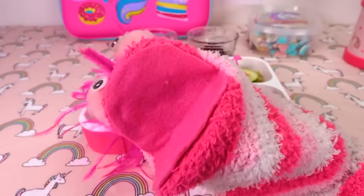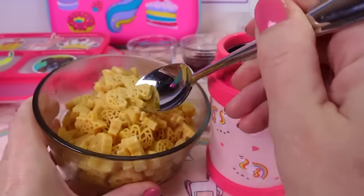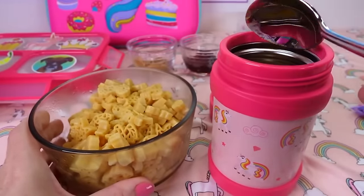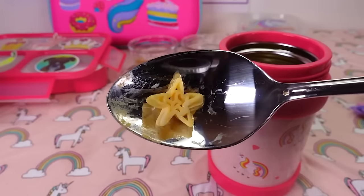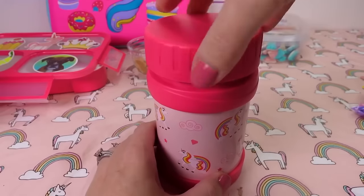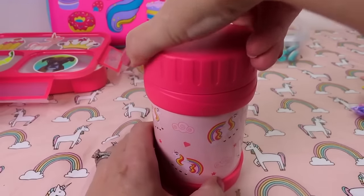Unicorn mac and cheese? That's right. We have unicorn mac and cheese. Look at that. Put it right in the thermos. Here's one that's shaped like a unicorn. And here's a rainbow. And there are stars. And this thermos will keep it nice and warm. So at lunchtime, you'll have warm unicorn mac and cheese.